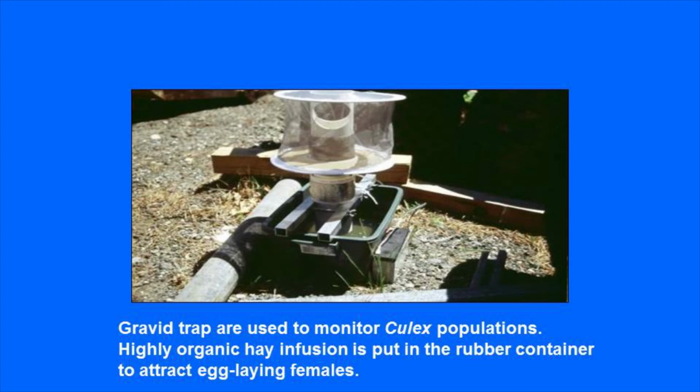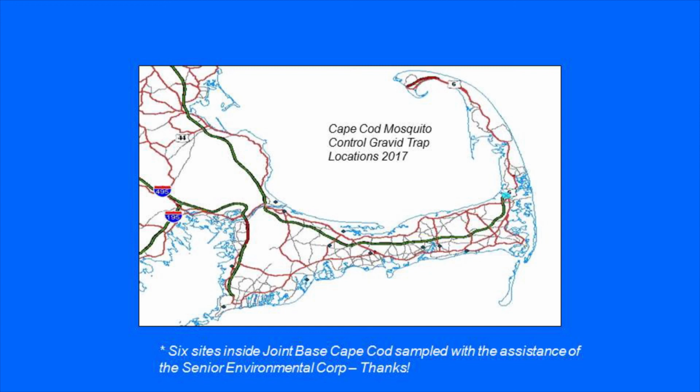For gravid traps, those traps where we're testing for West Nile virus, we focus on the Upper Cape, well, Mid-Cape to Upper Cape. Our traps are as far out as Orleans, and then you can see them all focused in this area. Mostly because of habitat. Those mosquitoes lay their eggs in man-made containers, and in the catch basins that hold water, the Lower Cape doesn't have a lot of that. We do some sampling on the Lower Cape, but we don't have regular sampling locations just because the habitat isn't there. And we don't see a lot of these species there.